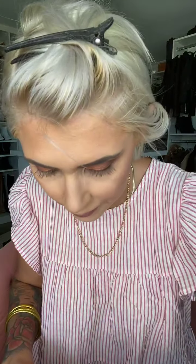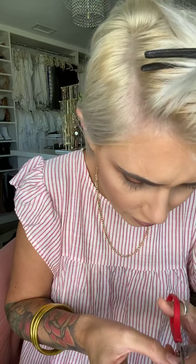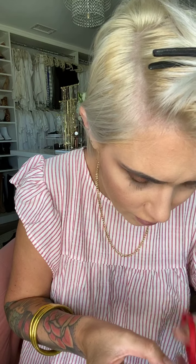Right, looking good. And then this one. So what's cool about these lashes is, like I said, they're magnetic. So they have little magnets on them. Ouch. Cut myself. All right. What do we think? Okay.